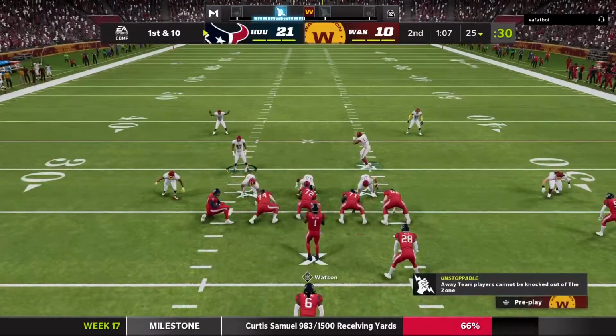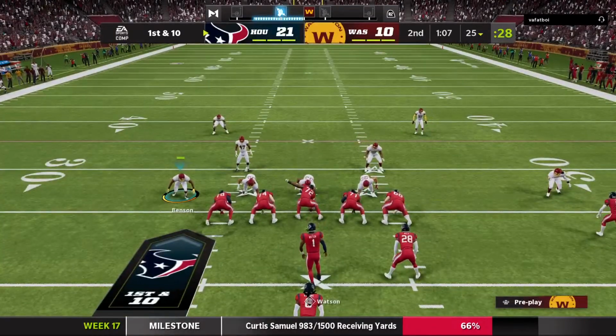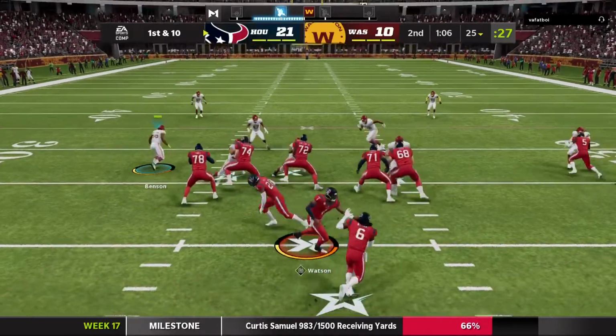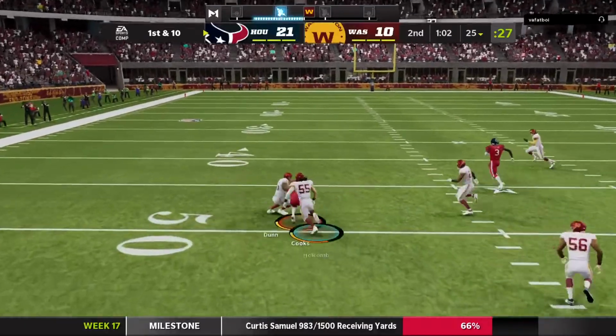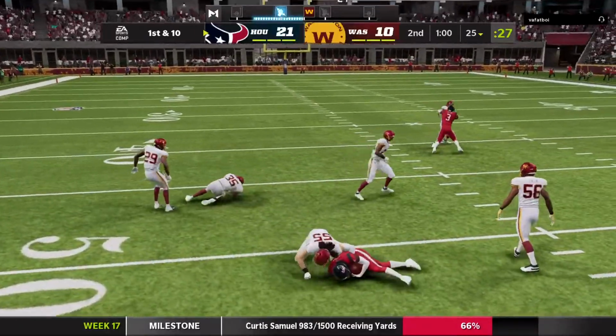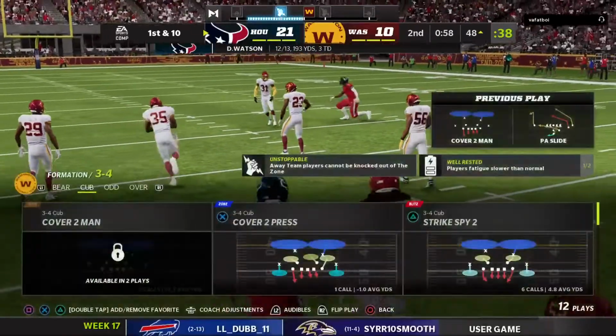The Texans offense ready to go here for their next drive. And still plenty of time remaining here in the half, more than a minute. And we'll see if they just want to protect that lead or try to add on to it. Well, with as much time as is left on the clock, I would imagine it would be the latter. I think they're going to try and add on to it.